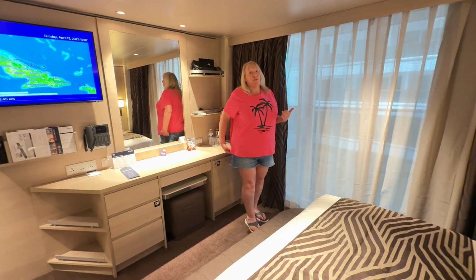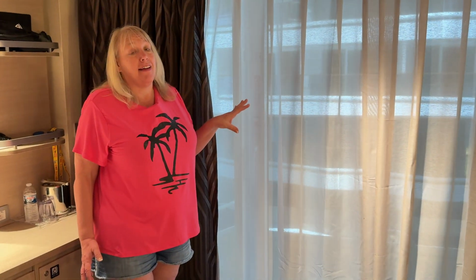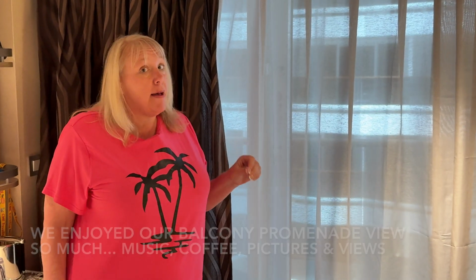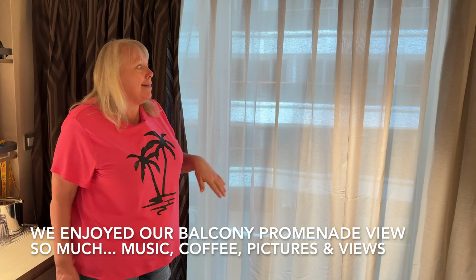I was trying to save this for last, but I can't because it's so exciting. I want to be able to show you our balcony. I think you will really like the view from the balcony. Now, this particular balcony was not supposed to have an ocean view, but you've got to see this.